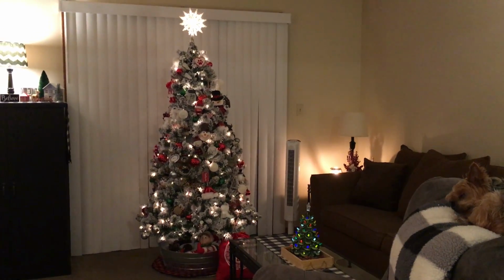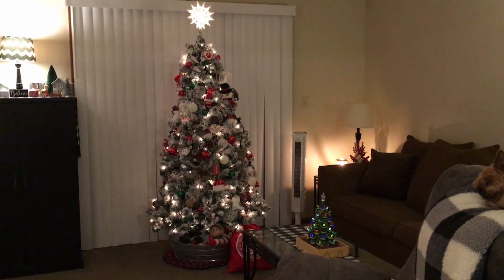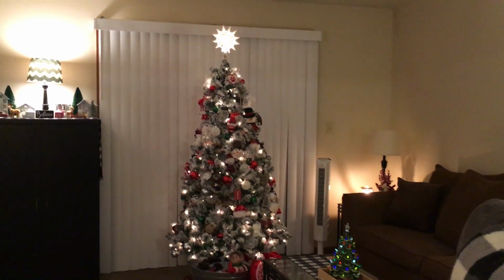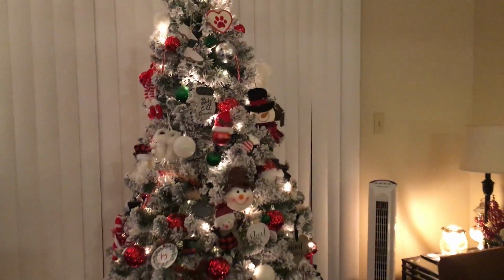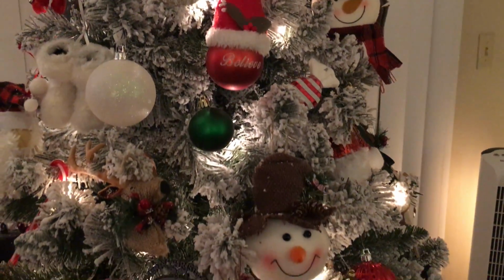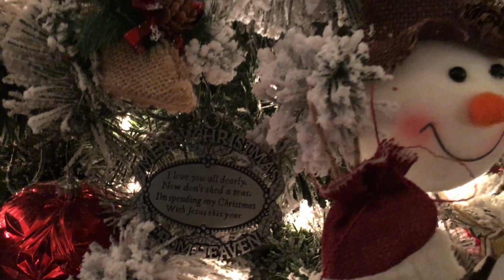The only thing that I wanted to do this year that I did not get around to doing was get a new tree topper. I'm not digging that tree topper for the farmhouse feel. I wanted something more rustic, so that will be first on my list next Christmas season, to get a new tree topper. But I'll show you some of the ornaments up close. And that is the one that matches that placard that's for your family in heaven.